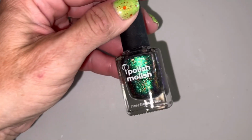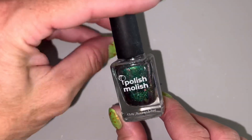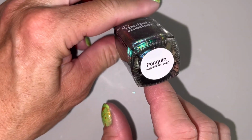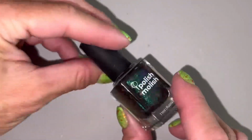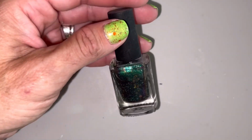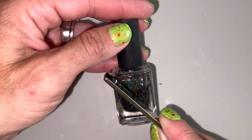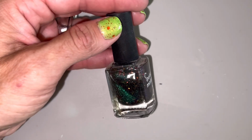All right, and then I have three from Polish Molish. One of them's a topper. Let's talk about that one first. This is actually a magnetic topper, and I've only worn it once, but it is the most complex topper I have ever seen. It's called Penguin Magnetic Top Coat. It is really strange how it has this teal green magnetic in there, but when you look at what it does. Isn't that cool?